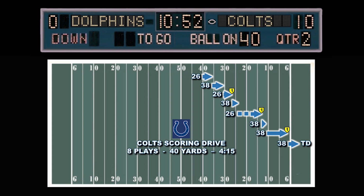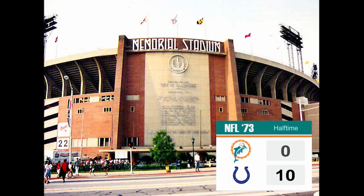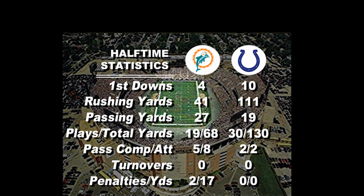Dolphin football continues from Baltimore with a score. Baltimore 10, Miami nothing. The gun sounds, ending the first half. Miami trails by a score of 10-0 and attained little or nothing as far as total offense is concerned. In the first half, they had the ball for only 19 plays and had only one scoring opportunity, a missed 42-yard field goal attempt by Garo Yepremian. So the Dolphins have got to get some offense started.